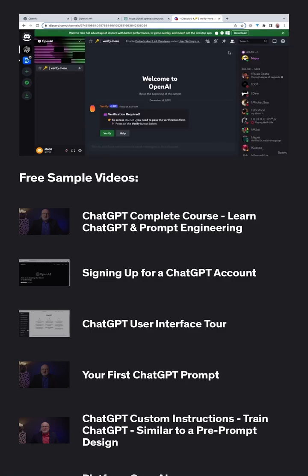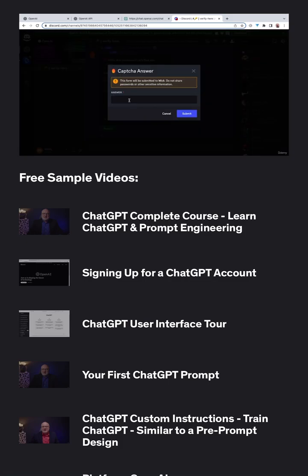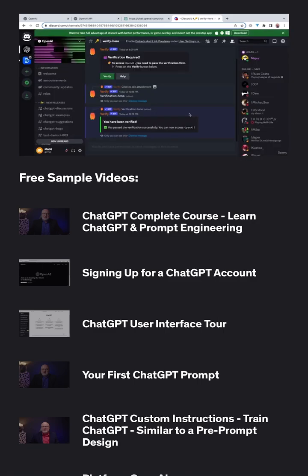You are then able to click verify under verification required. And here I've got to type in the CAPTCHA below to be able to access this server. It's ironic how we spend more and more time and effort proving that we're not a machine so that we can learn how to use a machine. Clicking submit, I've passed the verification successfully, and so now I can access OpenAI on the Discord server.